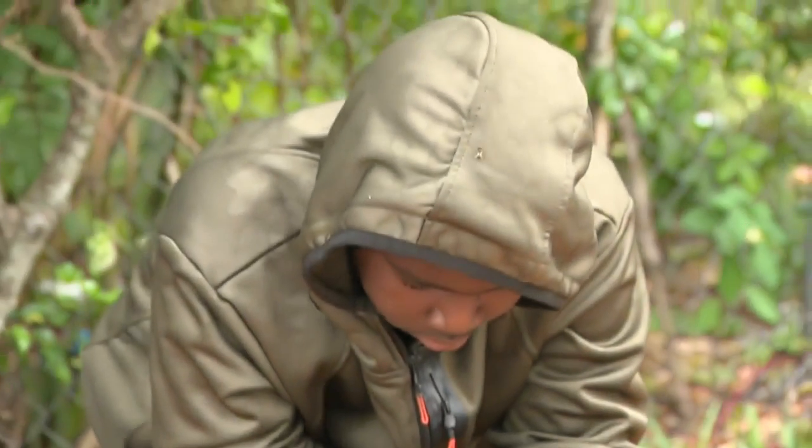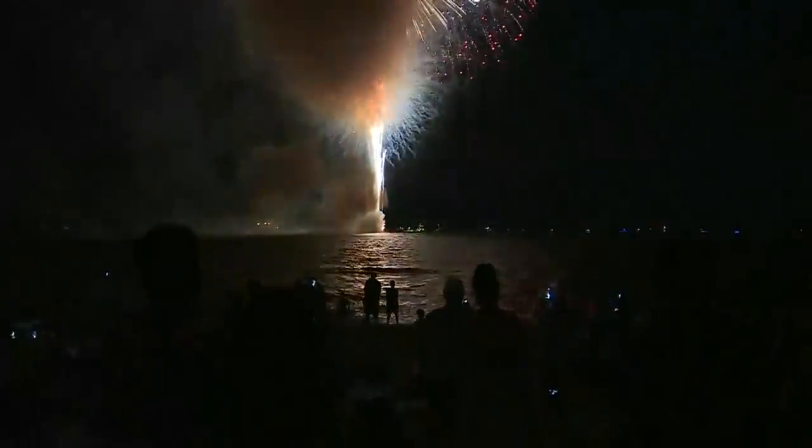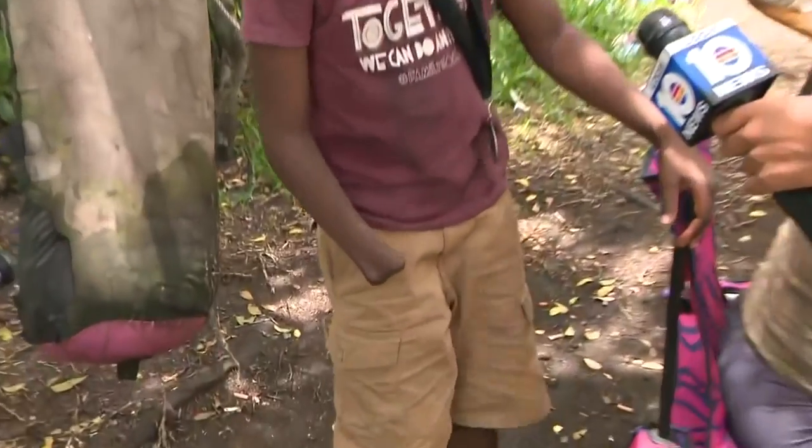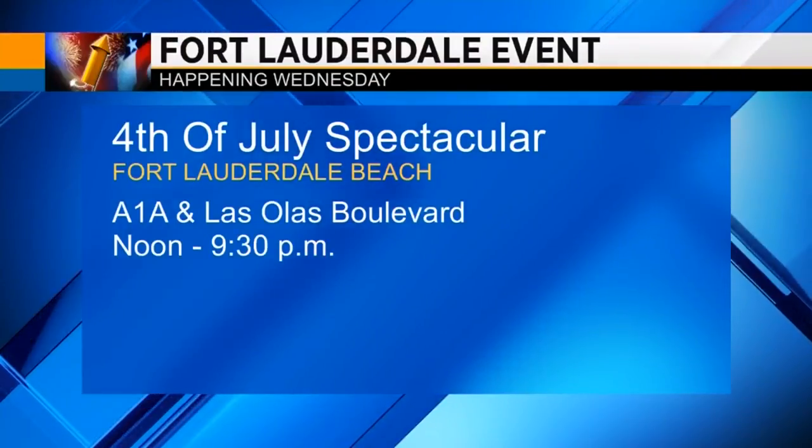Walisha Thomas says that her boys still haven't learned the lesson. In fact, she has this message for other parents. We continue to tell them what's right, what's wrong. We still have to keep an eye on them because they still turn around and do the same things. Now, these accidents are a good reminder of what can happen.